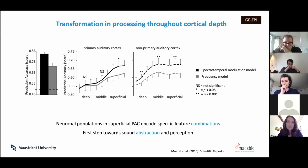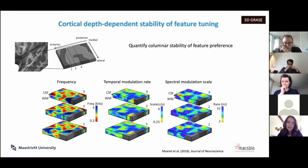Now, from the 3D GRASE data, we computed preference maps as well in order to examine how stable they would be throughout the cortical depth. So I'm showing you here data from one individual. For display purposes, these maps are smoothed per cortical depth. They're not smoothed throughout the depth. Let's say the cortical depth runs here from white matter at the bottom to CSF on the top. And you see the preference for frequency, temporal modulation rate, and spectral modulation scale.